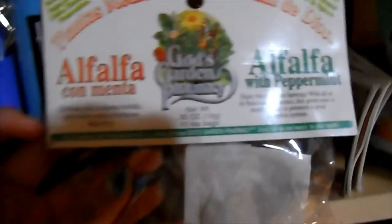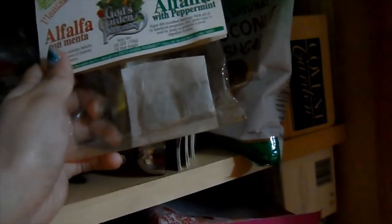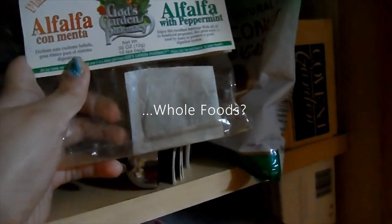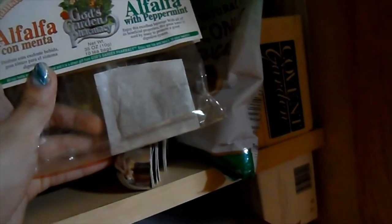Ooh, I completely forgot about this. God's Garden Pharmacy. Wow. I wouldn't be surprised if I saw this in the church. I found this, I'm pretty sure, either at Sprouts or, likelier, a Trader Joe's? Or there's a third one that I always forget. I don't remember. But alfalfa with peppermint. Con menta. Great, wonderful. Tastes like peppermint. I don't think alfalfa really has the flavor, but if it does, it's pleasantly unintrusive. This is nice.